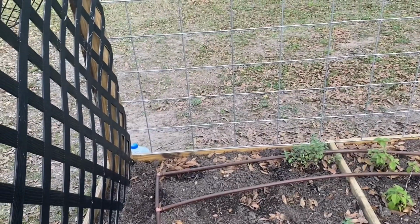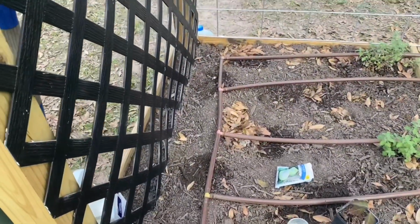Oh, Chloe. I'm gonna water this, and I'm going in. Hey everybody. So today is day 4 of Potager days. Hopefully the final day of planting.